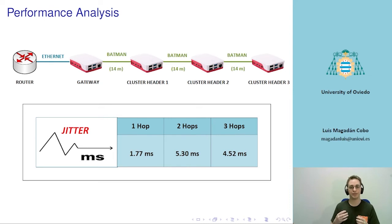An analysis of the jitter was carried out as well, but the results of this test were not as relevant as the previous ones. As it can be seen, the maximum jitter for one hop is 177 milliseconds, for two hops 530 milliseconds, and for three hops 452 milliseconds. In the analysis of both throughput and latency, it can be seen that the higher the number of hops, the worse the results obtained are, being sufficient in all the cases to carry out the communications without any kind of problem.